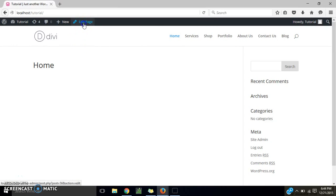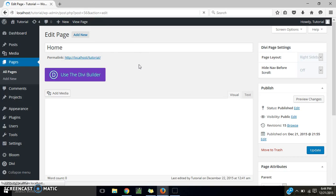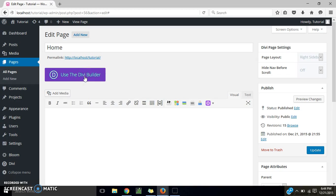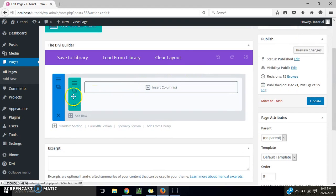Alright, so now we're going to click on Edit Page, and that's going to take us to the back end of our home page so that we can make changes to it. And then we're going to click Use the Divi Builder. This is what's going to let us basically make this website with no coding, really no technical knowledge needed. And we're going to be able to make today what, if you went to a professional web designer, it'd probably cost you $2,000 to $5,000 at the minimum.